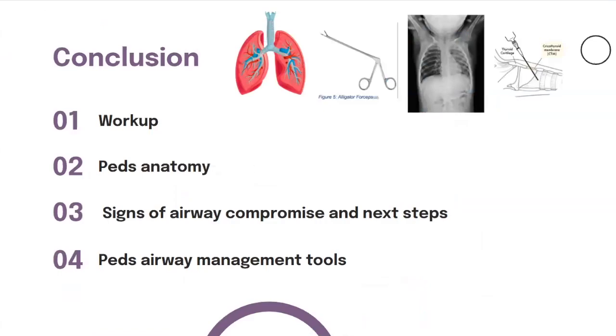So this is the end of the case. We made it. They made it. Whew. It's a scary scenario, but now hopefully at least you have some tools and have gone through the process, so that if you're ever in this situation, hopefully not, you'll at least have seen it before. But in this case of an airway compromise where you cannot bag anymore, you do have to go down this pathway of trying to tube and then doing a crike.